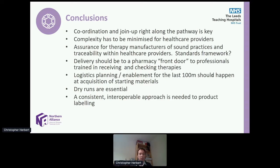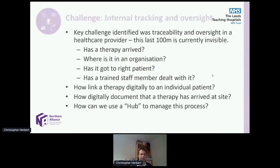And that logistics planning for the last 100 meters actually should happen at acquisition of starting materials. It should absolutely be essential all the way through, and if we can link a patient to a therapy right at the start of that acquisition and make that seamless, as Stephen was talking about seamless data earlier, that will be really important, as well as a consistent, interoperable approach to product labeling and consistency and linkage right through that chain as well.